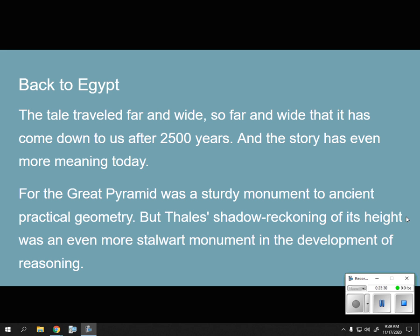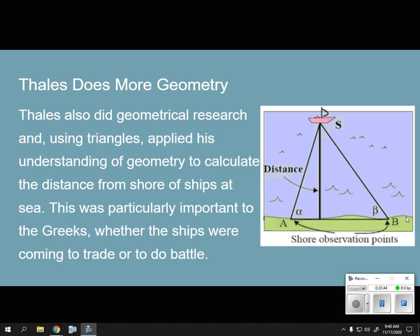And the story has even more meaning today, for the Great Pyramid was a sturdy monument to ancient practical geometry. But Thales' shadow reckoning of its height was an even more stalwart monument in the development of reasoning. Thales also did geometrical research, and using triangles, applied his understanding of geometry to calculate distances from shore of ships at sea. So distance from the shore to ships at sea.